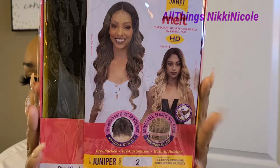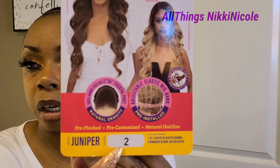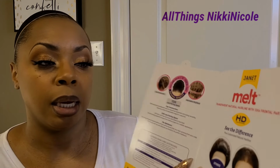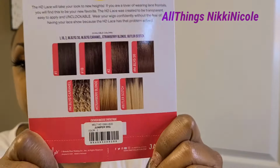I have her in color number 2. Let's get into it. Here is the start card for Miss Juniper, again color number 2. This is the inside of the start card, which shows you the parting space, the difference between their melt lace and other brands, and some of the color variety she comes in.